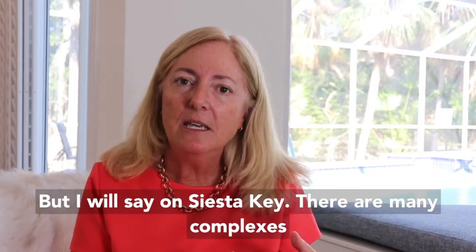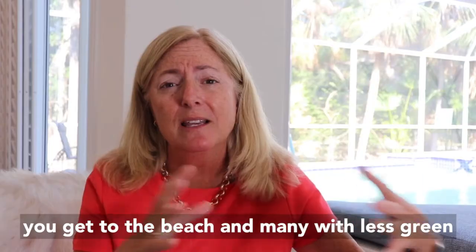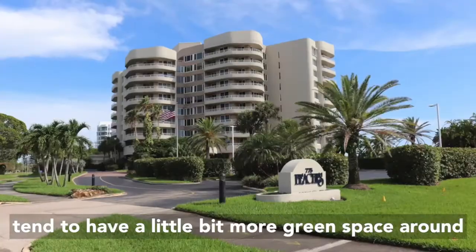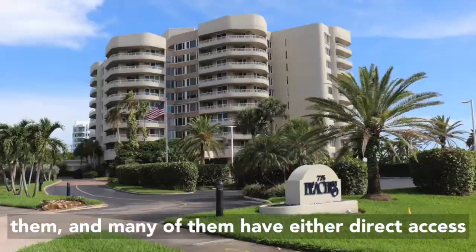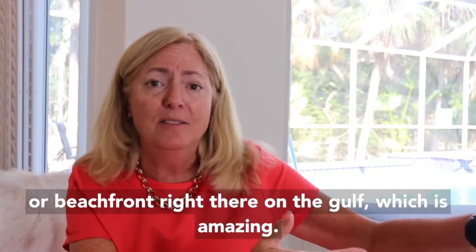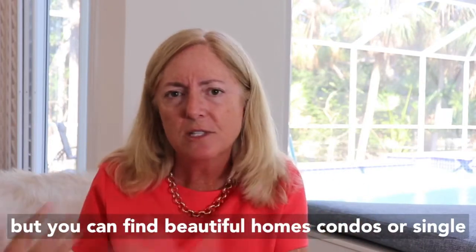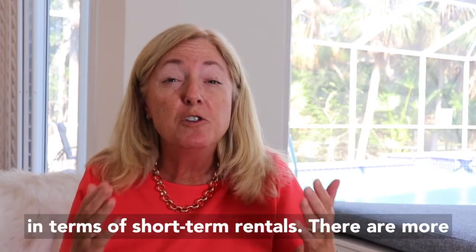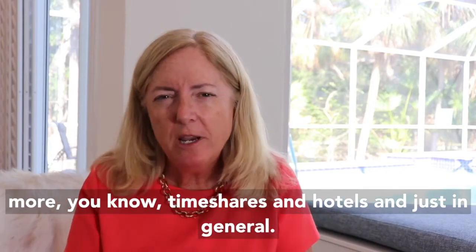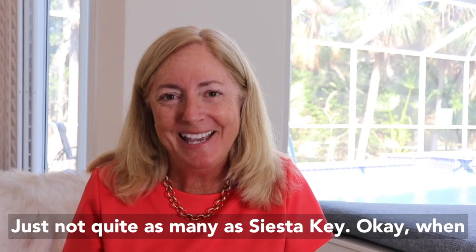But I will say on Siesta Key, there are many complexes that are, I would say, two and three deep before you get to the beach, and many with less green space than we have over on Longboat Key. On Longboat Key, the condominium communities tend to have a little bit more green space around them, and many of them have either direct access to Sarasota Bay, so you have views of the bay, or beachfront right there on the Gulf, which is amazing. So it's really a little bit of a different feeling, but you can find beautiful homes, condos or single family homes in both locations. I would say in terms of short-term rentals, there are more short-term rentals on Siesta Key. There are more timeshares and hotels and just in general short-term rentals. Do we have them on Longboat Key? Absolutely, but just not quite as many as Siesta Key.